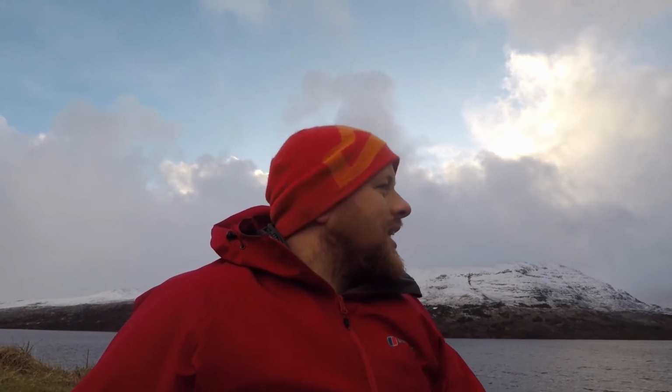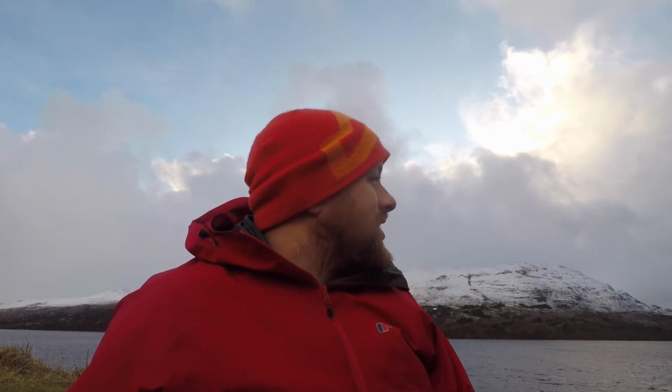I suppose the best thing about this is there's so many little nooks and crannies, hidden waterfalls, little hidden valleys, a 20-minute walk here, an hour walk there, and you have these fantastic places. So it's really, really good. Some clouds coming over now, so I'm going to see if I can try and get a shot of that.